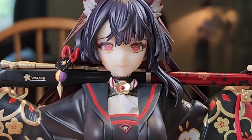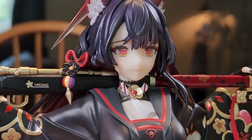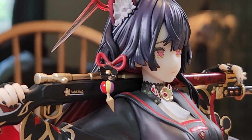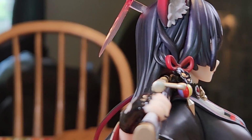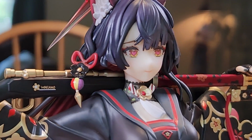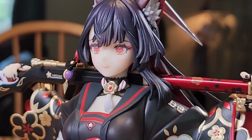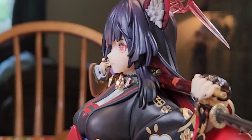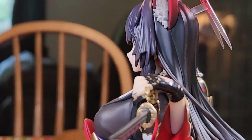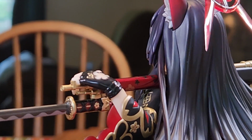So let's zoom in and do a spin on the facial region. So, I mean, it's a nice addition, and it shows how much Wakamo loves you. But I think it's a little gimmicky, and it's not my favorite. I do know a lot of people are choosing to display her with the fox mask, so that is also an option.